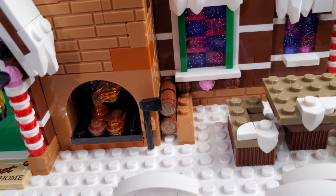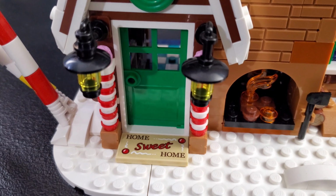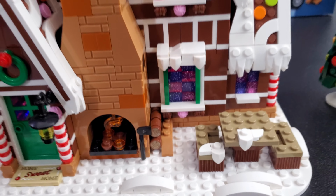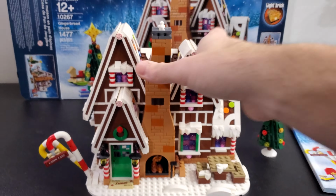You see that little log back there, the two logs? The detail on the side, those are not stickers. There's a few stickers in this, like that candy cane, and that's a sticker there, and I think there's a few inside as well. But that is a little circular tile there for that log, and I just think it's gorgeous. This is just such a beautiful set. But that's just the front. There's a whole lot more going on inside here.